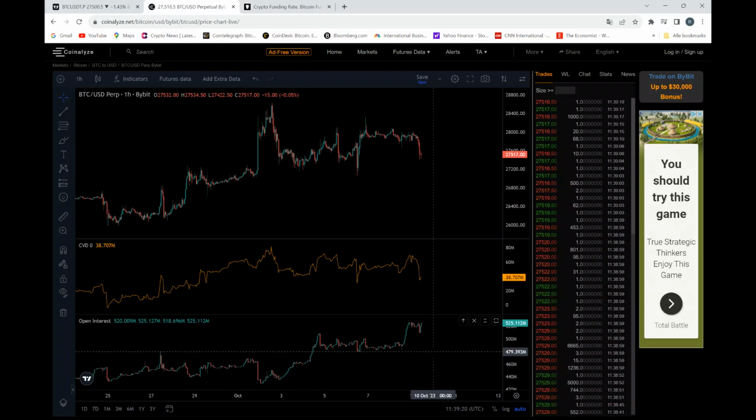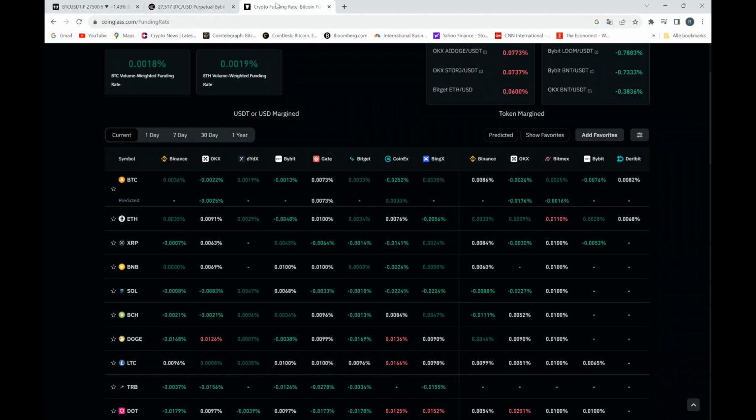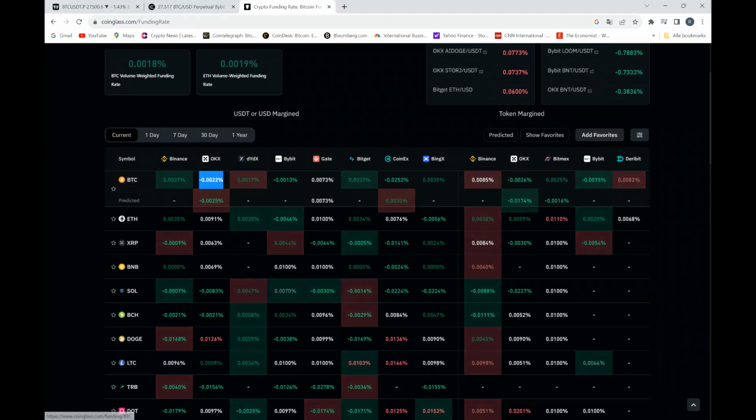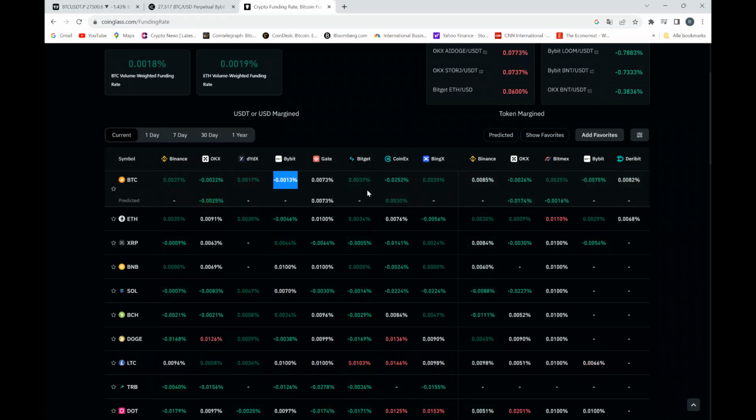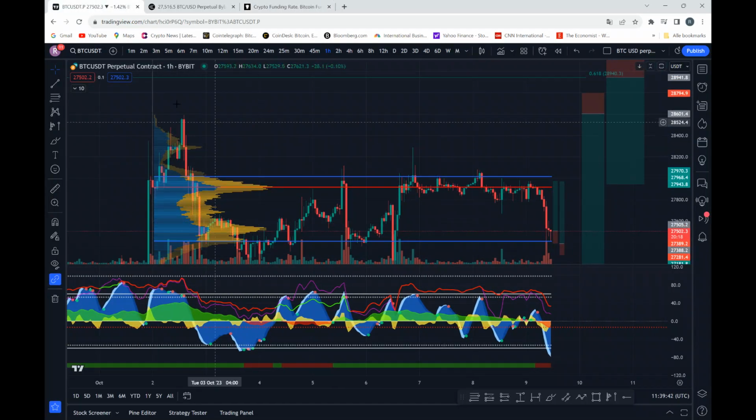Last week I said like, yeah, don't really know, could be either way, but since we now already took the lows, and we're seeing that we're having a slight negative funding rate on a lot of exchanges, therefore the majority of the people is trying to short the current market, and then with a high open interest, I think we're getting a short squeeze, and then the main targets are first this high at 28k and then this golden pocket.